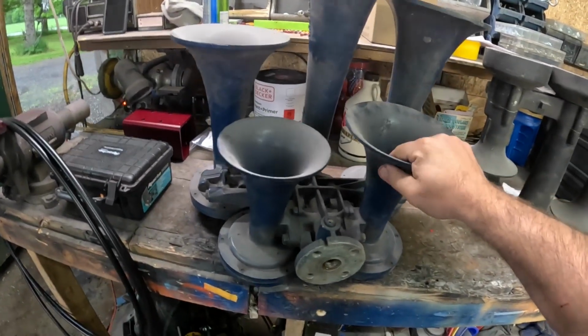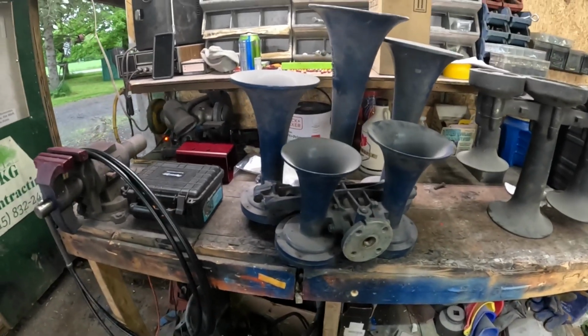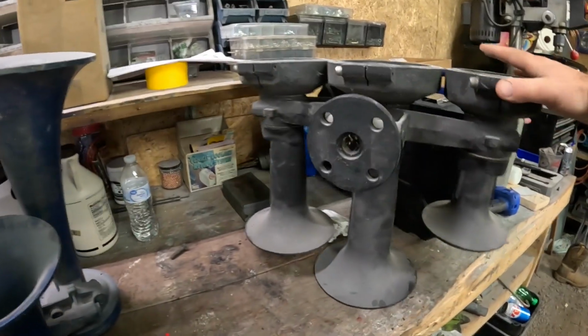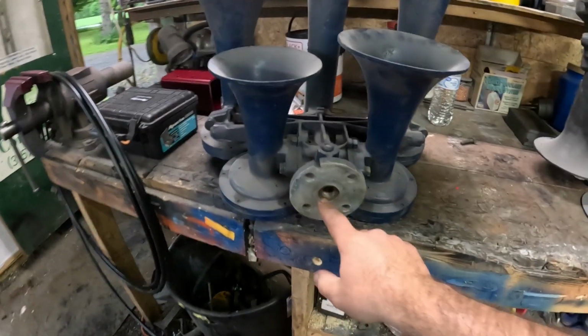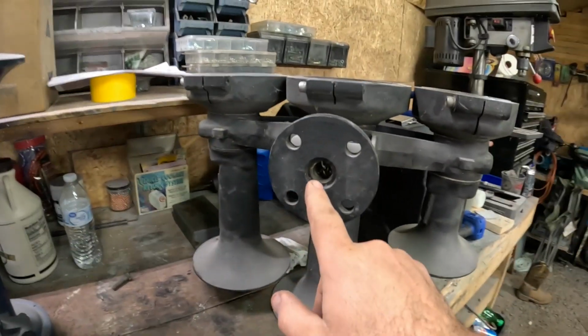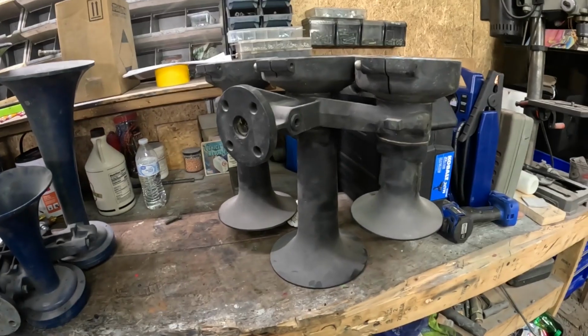I don't know, but these probably weigh between 40 and 50 pounds, this set right here. They mount with four half-inch bolts. Pretty much all real train horns are the same. They all have the same exact mounting setup. They mount with four half-inch bolts, and they have a half-inch pipe fitting in all of them. Most of them you can plug this off and go from the side as well, but if you're looking for loudness, you always want to go through the bottom, because the air takes the straightest path going in the bottom.